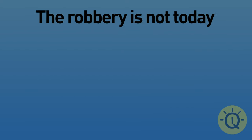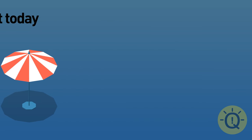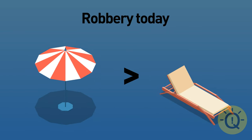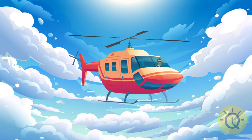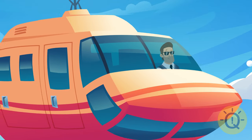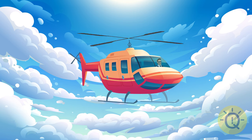If the robbery isn't planned for today, there should be more deck chairs than umbrellas by the pool. If the robbery is planned for today, there should be more umbrellas. Today, Steve's flying in a helicopter over the pool to check the situation. Now, look at what you see and decide whether the robbery is planned for today or not.